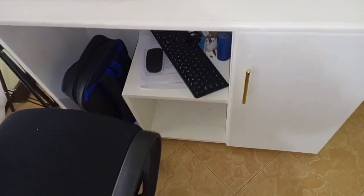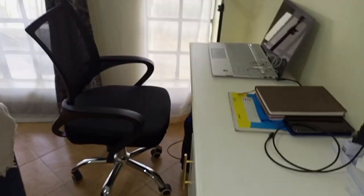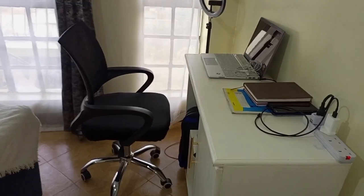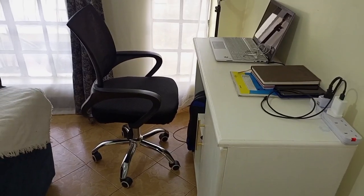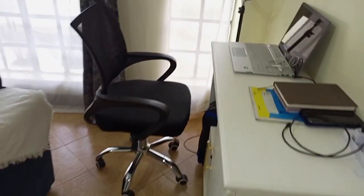Down here, there's nothing much. More books, papers, candles, and a wireless keyboard and mouse. Then there's this chair. I got it from Jiji. So if you plan on getting an office chair, you need to check the quality, because I wasn't aware of that at first. So it does the job.